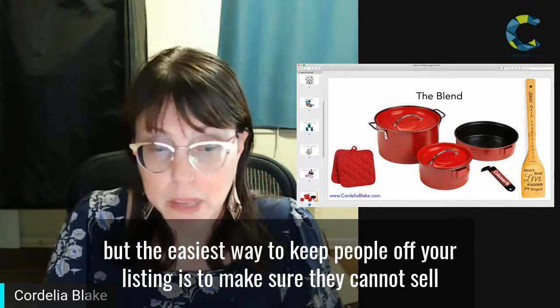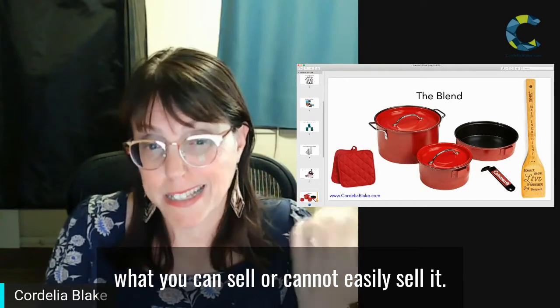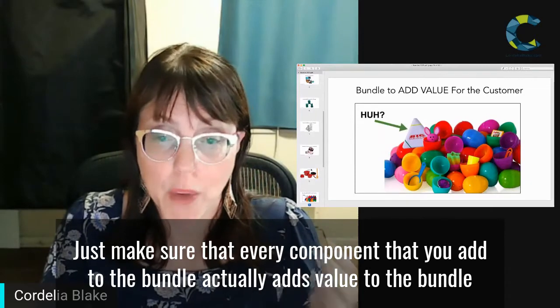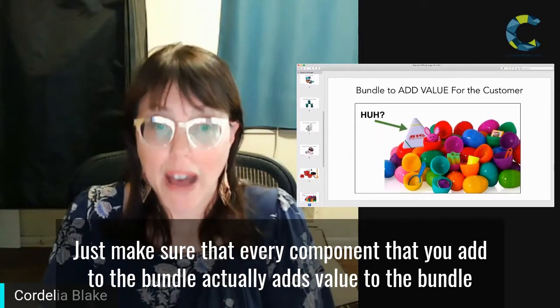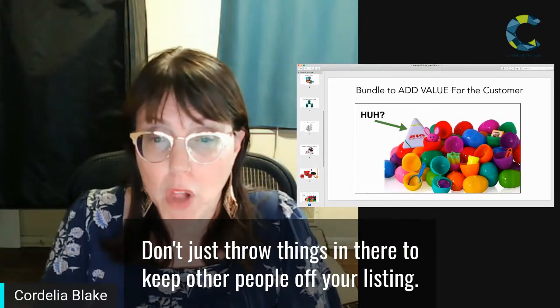But the easiest way to keep people off your listing is to make sure they cannot sell what you can sell, or cannot easily sell it. Just make sure that every component that you add to the bundle actually adds value to the bundle for the customer. Don't just throw things in there to keep other people off your listing.